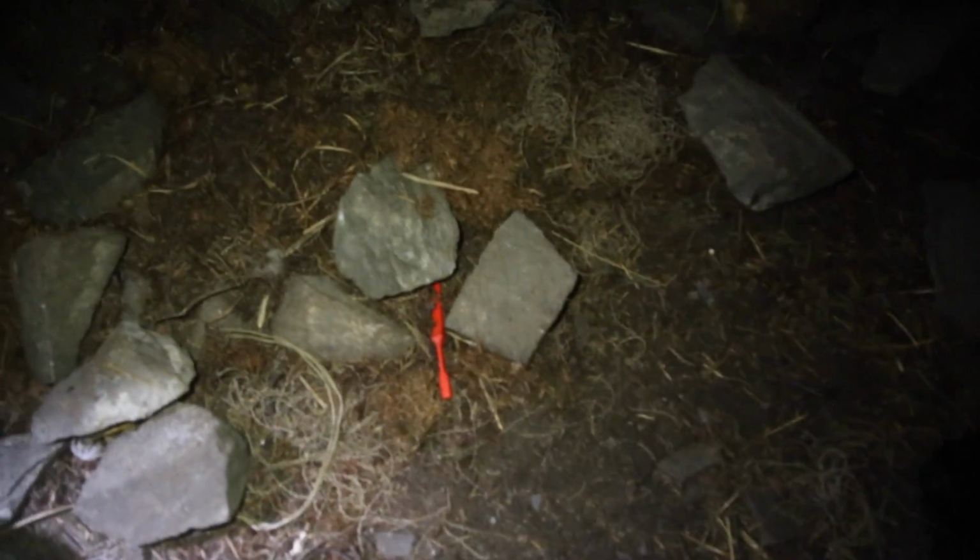A few more gaps on the wall. Let's take a look at the ground. It's quite grassy soil around here. A few objects left by previous visitors. Small room, but it's very creepy. So let's go back and explore the rest.